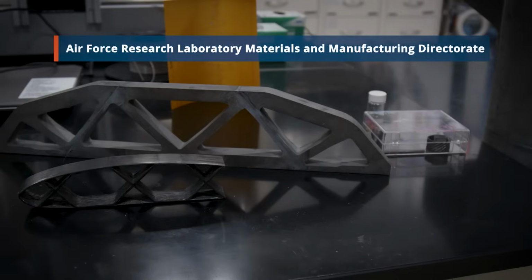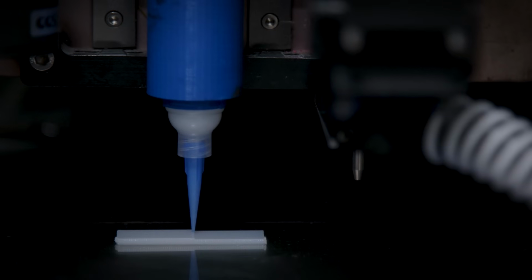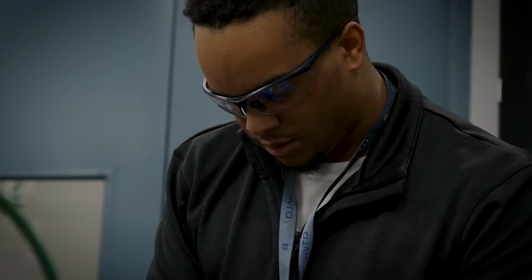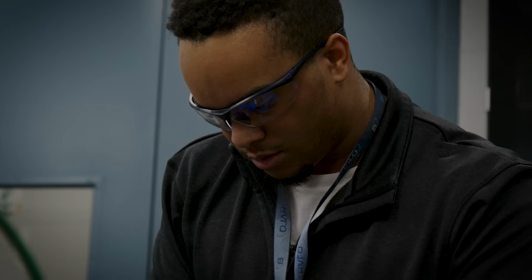The Air Force Research Lab employs the power of science and technology to ensure that the Airmen and Guardians of the Air Force and the Space Force have the world's best technologies to execute their mission and come home safe. The Materials and Manufacturing Directorate, it's 500,000 square feet of laboratory space.